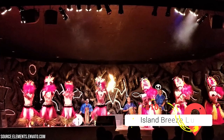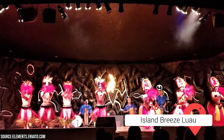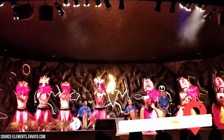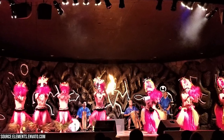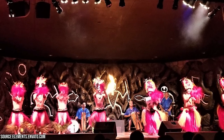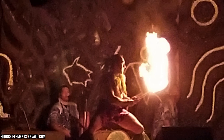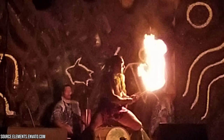Island Breeze Luau. The Island Breeze Luau is one of the most authentic experiences on the island, for tourists at least. This one-of-a-kind performance, which includes a Hawaiian-style dinner and open bar, is held in the Courtyard Marriott King Kamehameha Kona Beach Hotel, conveniently located on Kona Bay. Just get your tickets in advance, since the show is popular.